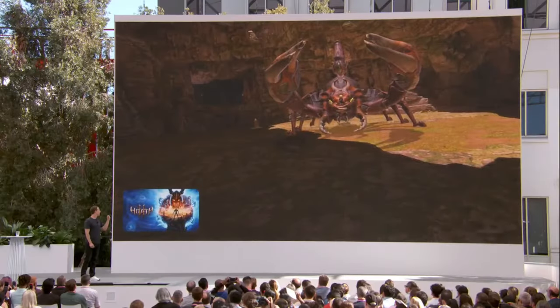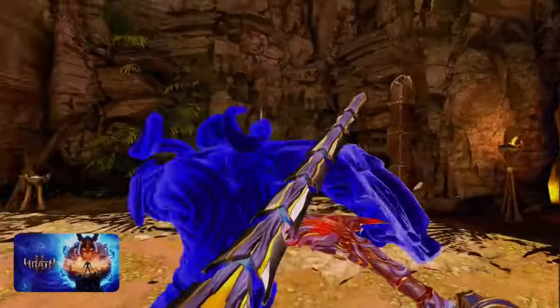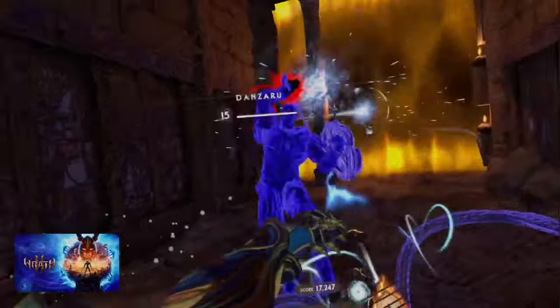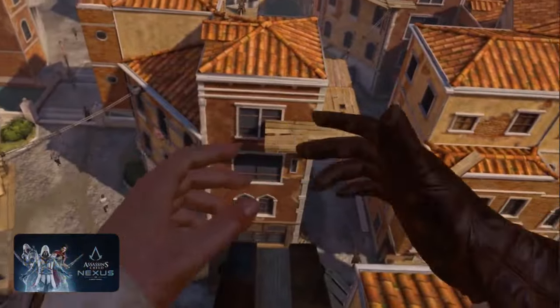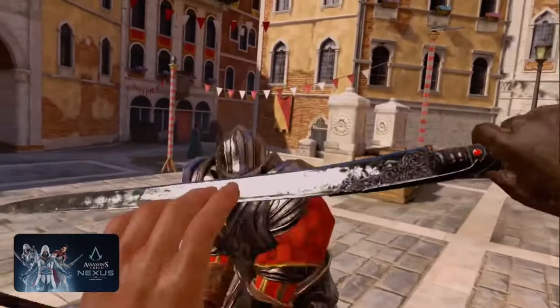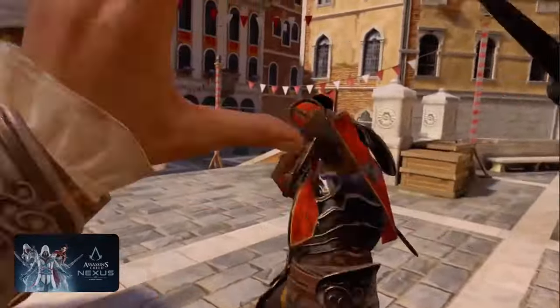So let's take a look at Asgard's Wrath 2. For the original, you needed a full gaming PC and a headset that was wired to it in order to get it to work. And the sequel runs natively on Quest 3, and it looks awesome. Assassin's Creed Nexus? Finally here. Worth waiting for. I know a lot of us have been waiting for this. It looks stunning.